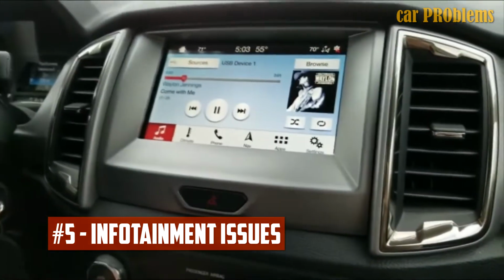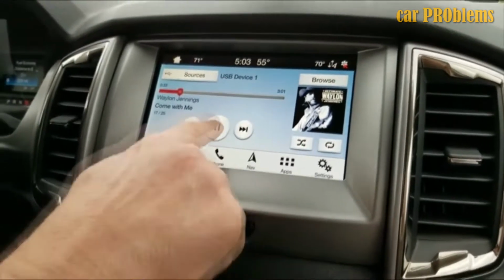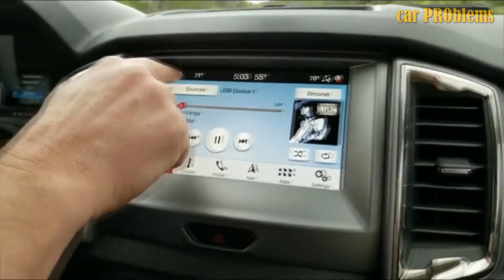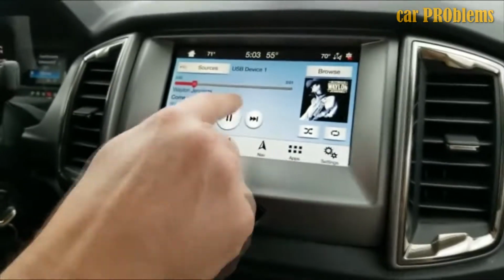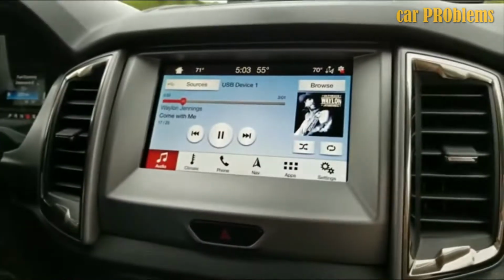Infotainment issues. People have complained that the Ranger's infotainment system lags and freezes. Because of this, the entire system became inoperable, and one had to restart the car to make it functional once more. This causes a great deal of trouble and distraction.